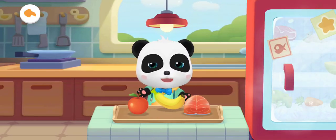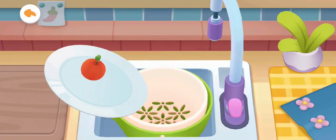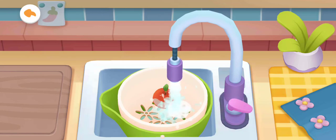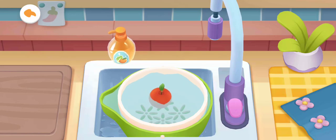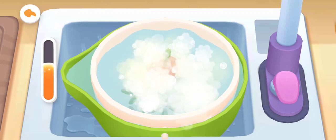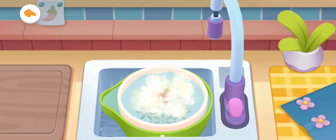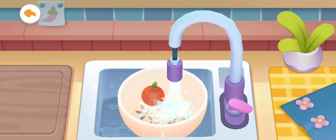The ingredients are chosen. Now let's wash them. Wash the ingredients. Turn on the water and rinse. All clean. Let's turn off the water. Add some fruit and veggie wash to clean them better. Scrub and scrub. The cleaner they are, the healthier you are. Let's wash the bubbles off. All clean. Let's turn off.